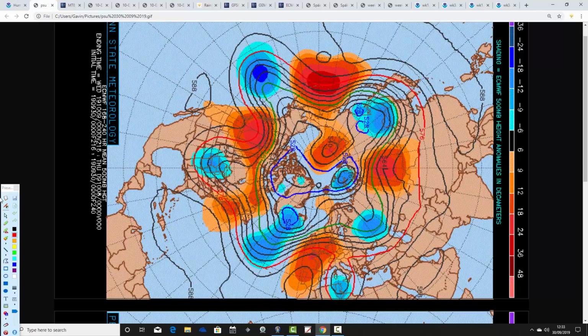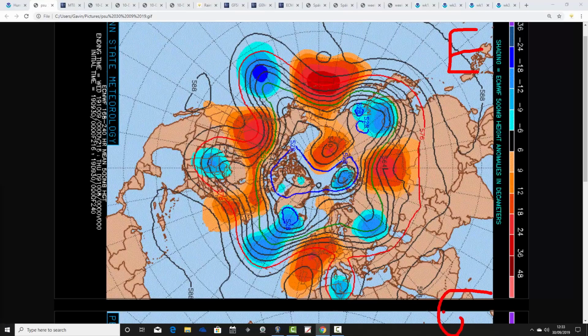These are the 500 millibar height anomaly flow charts from Penn State University for the next week to 10 days. We've got the ECMWF on the top and the GFS on the bottom. 500 millibars is an area where the absolute high pressure and low pressure are being moved around by the jet stream running above. Blue indicates low pressure, orange and red indicate high pressure.